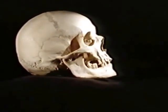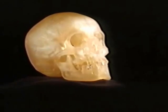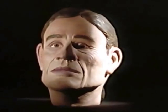Using a combination of comparative data and scientific speculation, the original skull evolves first to a resin replica, which then becomes the base on which the clay model is built.